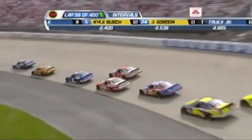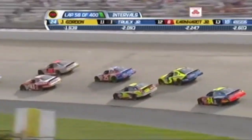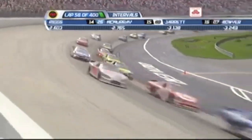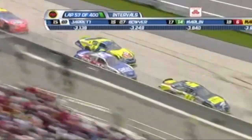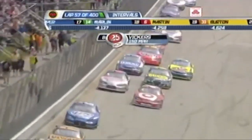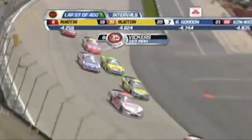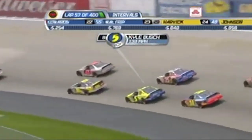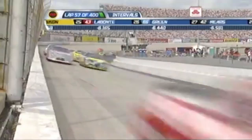David Reutimann treated and released from the infield care center. Whoa, the 25, a little bit loose there. Right in front of Biffle in that 16. He's going to lose a couple spots. I guess he needs left sides to go with those rights, doesn't he? And there's Kyle Busch in the 5. Now you've been watching, Wally. He lost a few spots there on that pit stop, but still think his car is very good.